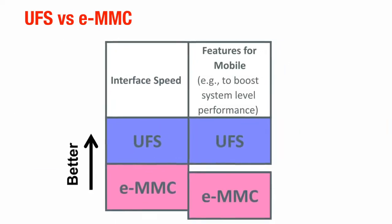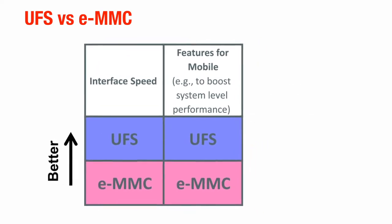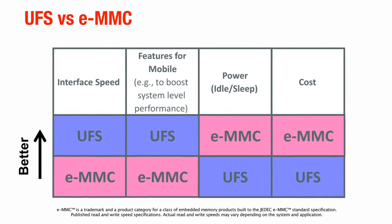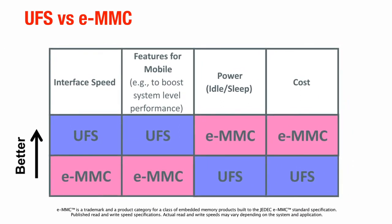When comparing UFS to eMMC, we see that UFS supports both a faster interface and more features to enhance overall system performance, whereas eMMC uses less power and is lower cost, at least for some time till UFS becomes a more dominant solution in the market and the price gap diminishes. The sheer momentum of eMMC in the market will likely mean that these two memory solutions exist in parallel for some time, with eMMC targeted for applications needed to maintain the lowest cost, and UFS targeted for applications that need higher performance and typically higher densities.